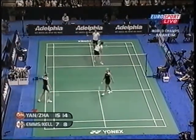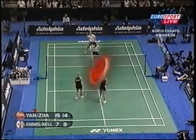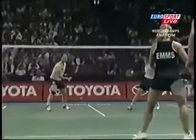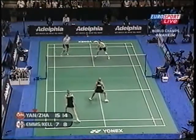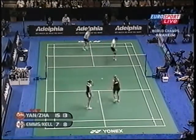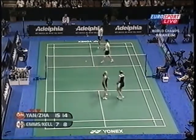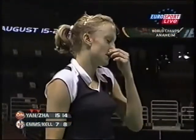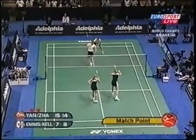Smash at the right hip, so effective. Most difficult to defend against. Yeah, nice angle from Donna. Match on 8 second serve. It's the quality of the defence. Another vital difference between the two pairs. It's match point.